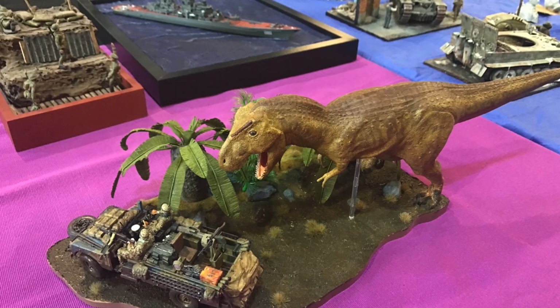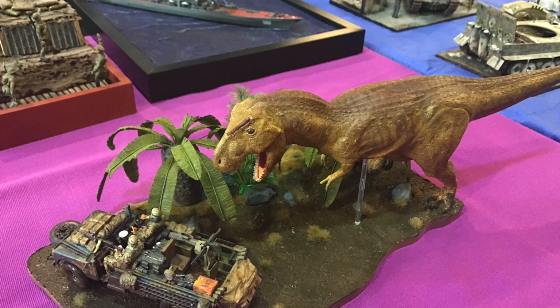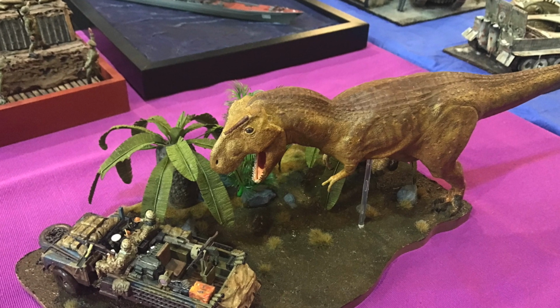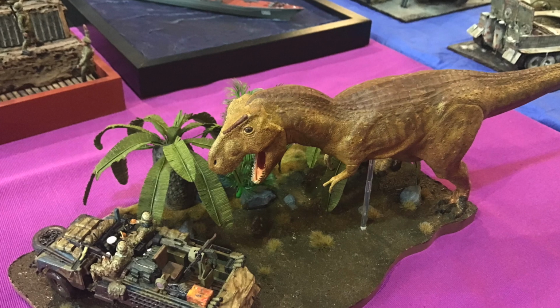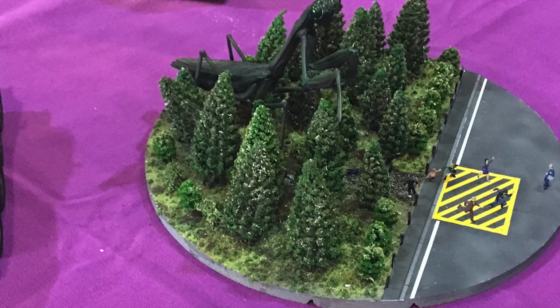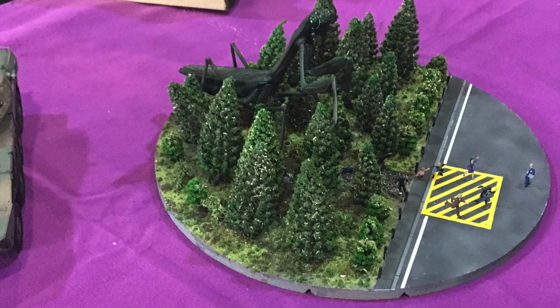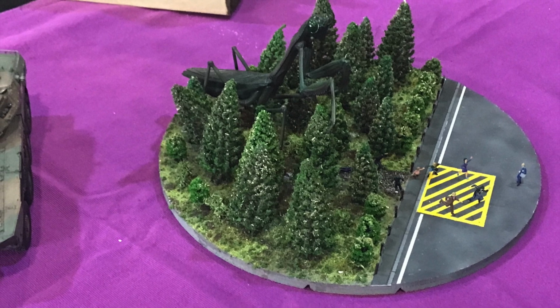I really enjoyed this Tamiya Land Rover encountering a dinosaur. What a great little diorama that was. Very enjoyable to view. Continuing the theme of giant animals was this massive grasshopper. Someone spent a lot of time having fun building this, I think.